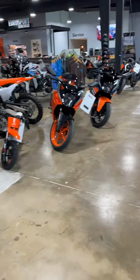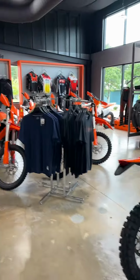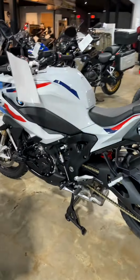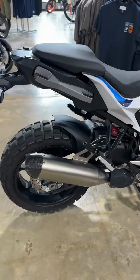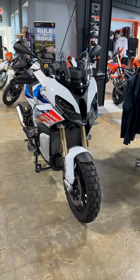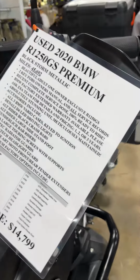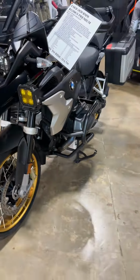So if you're anywhere in the state of North Carolina, and you're looking for a brilliant place to come, check out this thing. TKC 80s on an S1000. Gotta love it. They have a good range of secondhand bikes. You can see this one here, it's got 45,000 Ks on it, 14 grand for a GS.